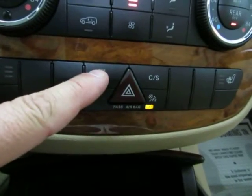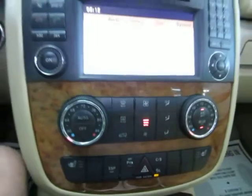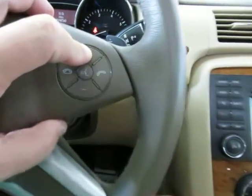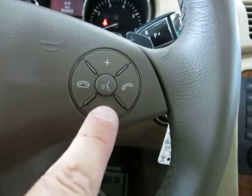Alright, this button here is to disable your parking sensors. This one here is for your hazards. Let's go ahead and put on a little music. I believe you can raise the volume here. Raise the volume. Lower the volume here.